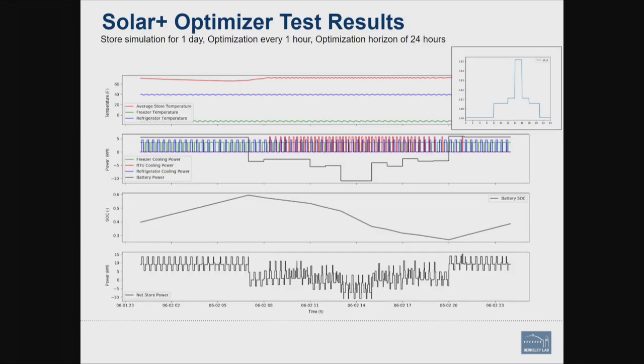So just to give an example of this, we're just deploying this now, so I don't have any real data yet, but this is a simulation over one 24-hour period, midnight to midnight. This is a time of use tariff that we're using for this test. So the peak charges were in the middle of the afternoon, pretty typical time of use. And so these are the space and the refrigeration temperatures, the individual component power. This is the battery state of charge.